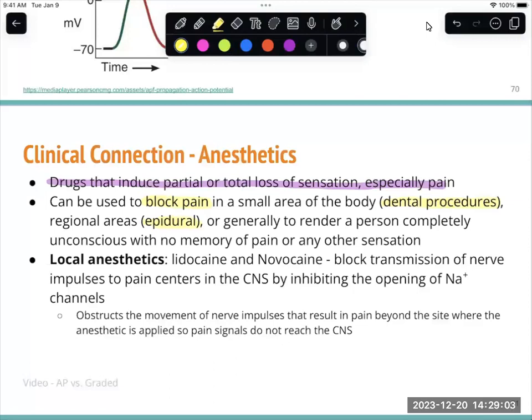A lot of times these anesthetics are actually used to make this person unconscious so they have no memory of pain or any other sensation. That's why when you wake up from surgeries, if you've ever had one before, you have absolutely no memory of what happened. The surgeries I've had, I remember right before I fell asleep. And then when I wake up, I have no recollection of what happened in between that time period.